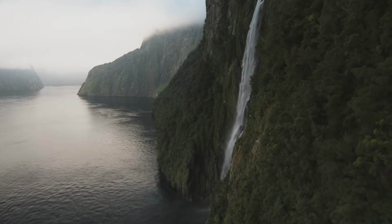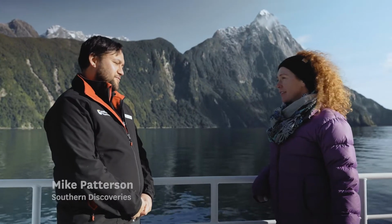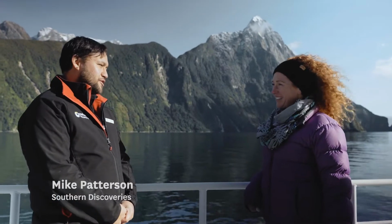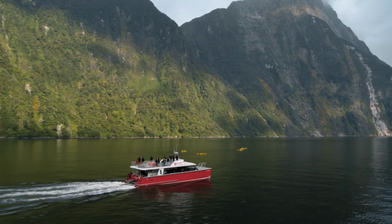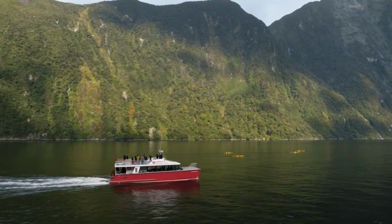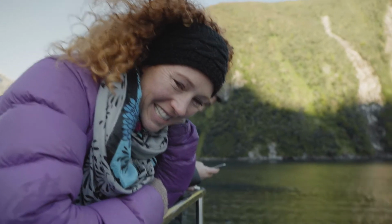So Mike, what can our clients expect on the Southern Discoveries Nature Cruise? Yeah, you can expect a good time heading out into the beautiful pristine waters of the fjord, surrounded by some of the largest mountains on the planet. We'll head along hugging the shorelines, keeping an eye open for the likes of New Zealand fur seals sitting up on the rocks today, and also the potential of spotting southern bottlenose dolphins in the water. On occasions we get dusky dolphins, common dolphins, so it can all happen while we're out and about on the fjord. How good is this?